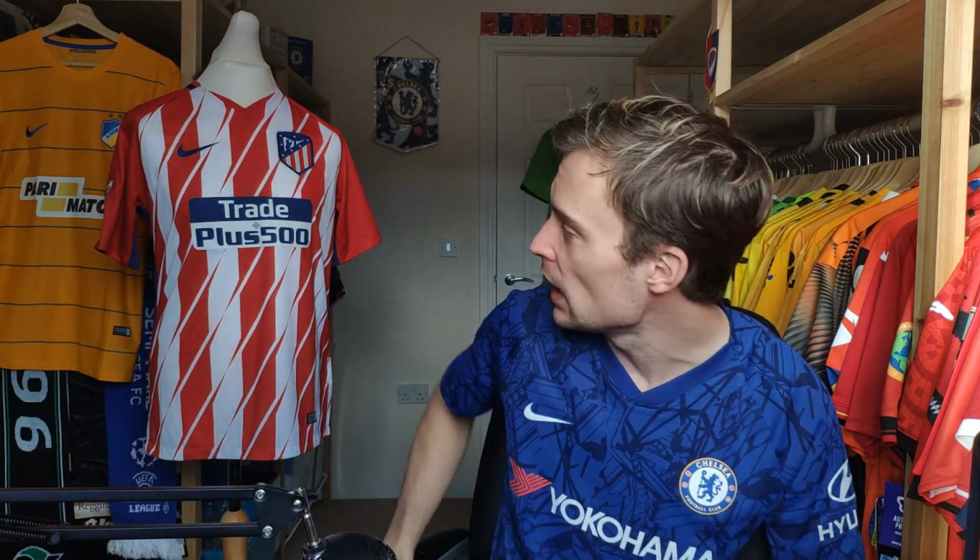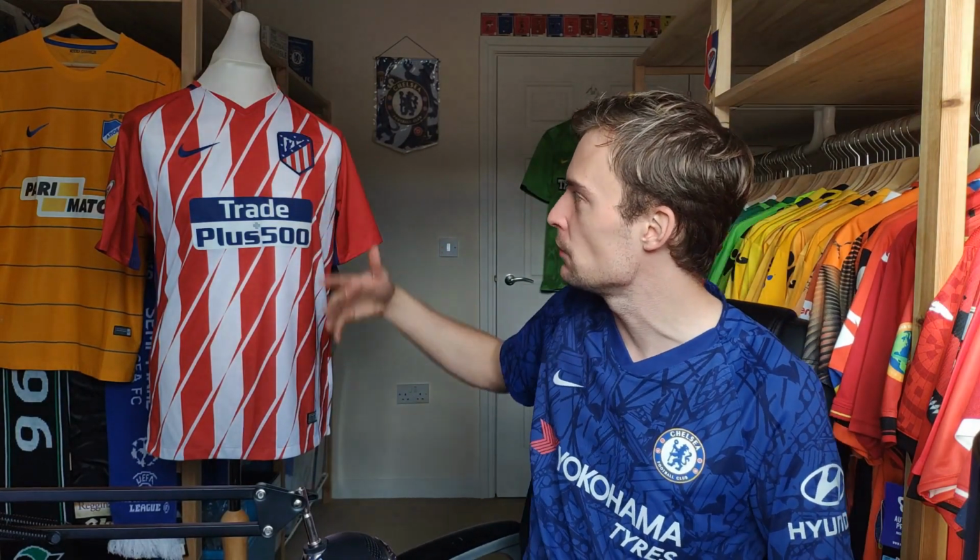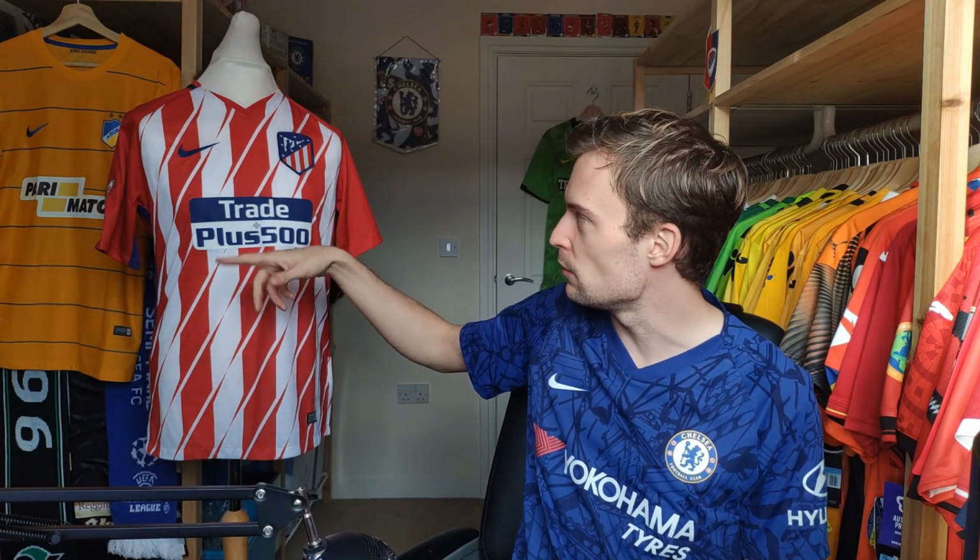Next up we have this Atletico Madrid home shirt from 2017-2018, and I wanted to buy this for two reasons. Firstly, because the design, I quite like it, the vertical stripes running down the front, which are then sort of broken up with this sort of slash effect. It's not something, again, you see too often in a football shirt.